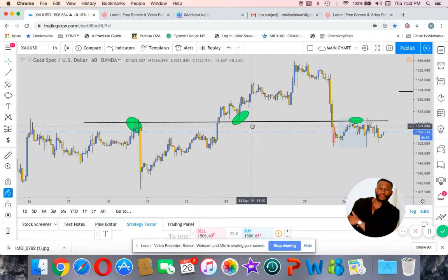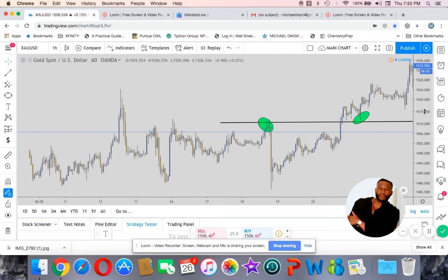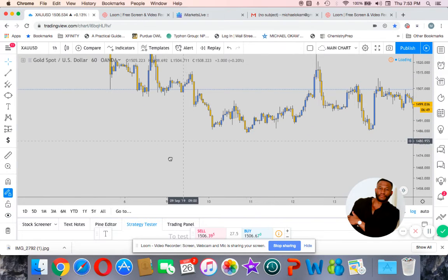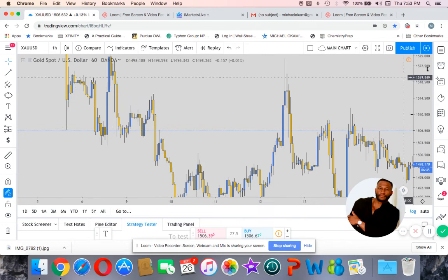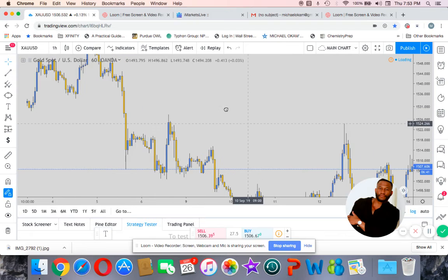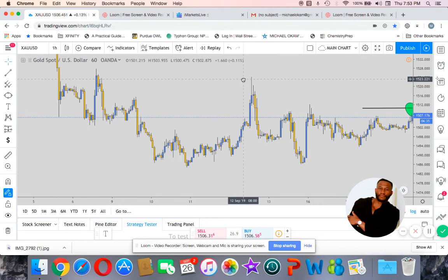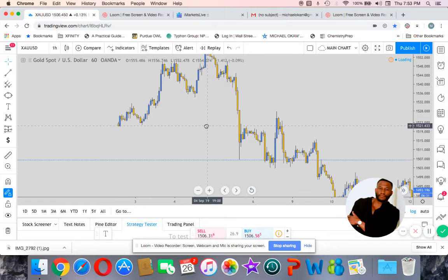I'm gonna show you guys some more examples of break of support and resistance and retest. Okay, so right now, guys, I'm in the 1 hour time frame, meaning each one of these candles takes an hour to open and close. So let's find another area where we can identify support and resistance and break levels.